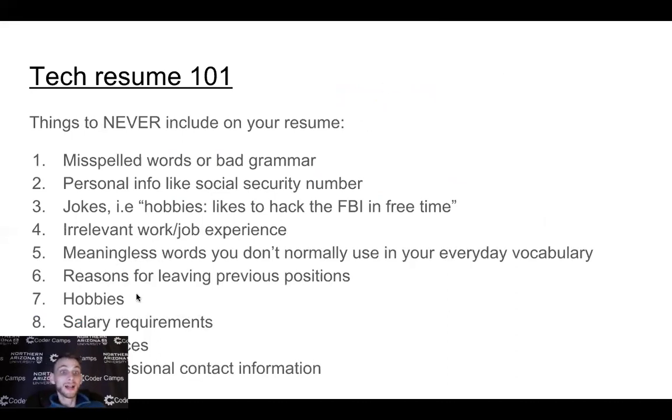All right. Number 6, never include reasons for leaving previous positions. Okay, so although it's pretty common for them to ask this in maybe an interview or a job application, right? You can answer it at that time, but don't put that on your resume. It's just a waste of space, right? We have only got 1 page to work with, and that fills up fast. Okay, number 7, never include hobbies. Again, keep it strictly professional.